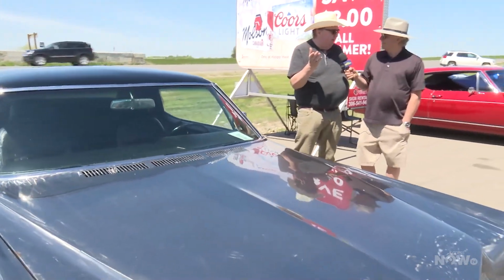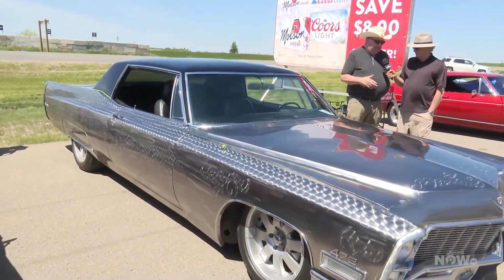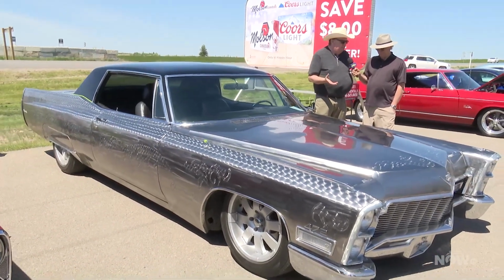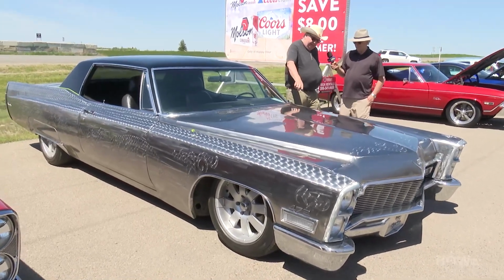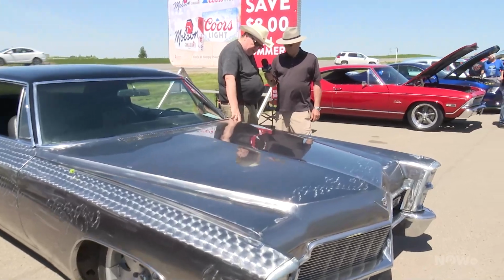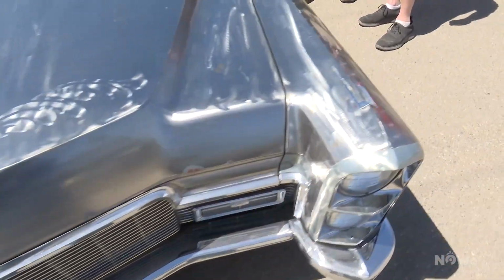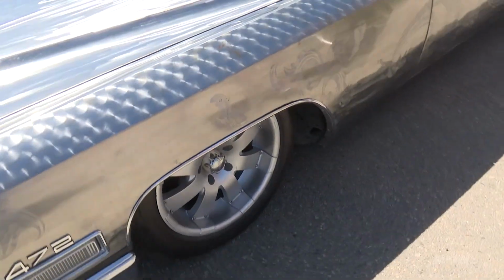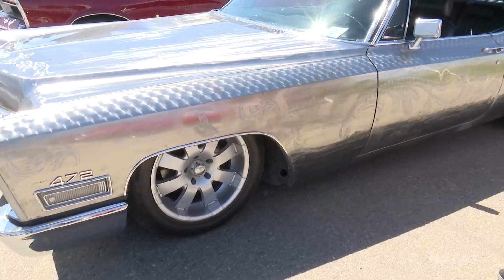About 50 pounds of Bondo came off this car. He pounded out some of the metal, and then he was undecided what he was going to color it. He phones me up one day, and I come over, and he did a circular grinder and created the fish scale all the way down. Then he took it one step further with stencils, and he did the same thing with all the markings along the side of the car.